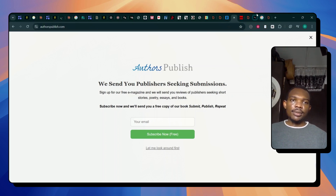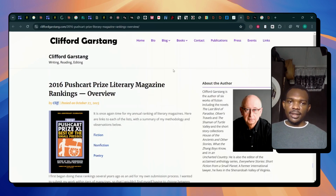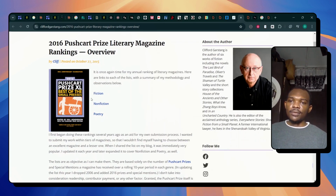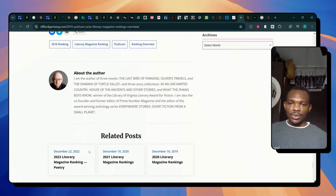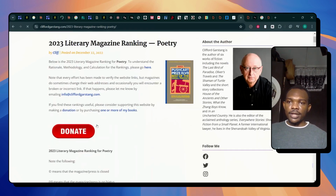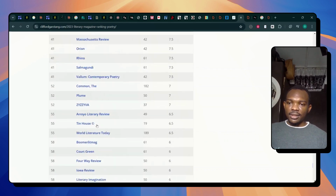So another blog you can check out is Clifford's. What he does, he does this every year. He does the 2026 Pushcart Prize Literary Magazine rankings. Where he gets his data from is that every year there is what we call the Best of the Small Presses for fiction, non-fiction, poetry. So he tries to analyze where these poems and fiction are coming from, what the top magazines are, right? He does it every year, and there's 2016, 2021, 2023, and I think he hasn't done the one for 2024 yet. It will be until the book is released, then he will analyze where the top poems were taken from.